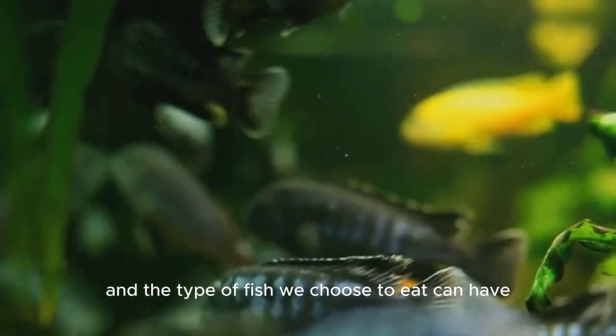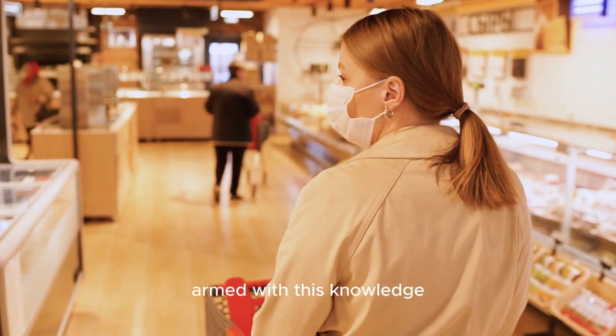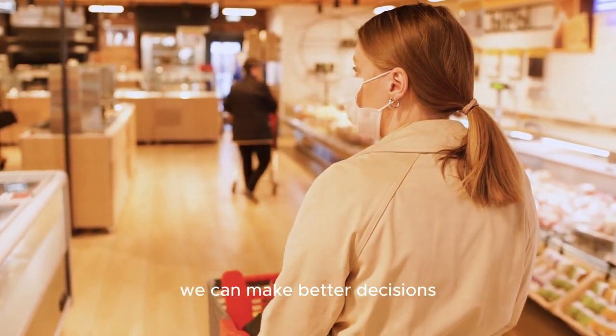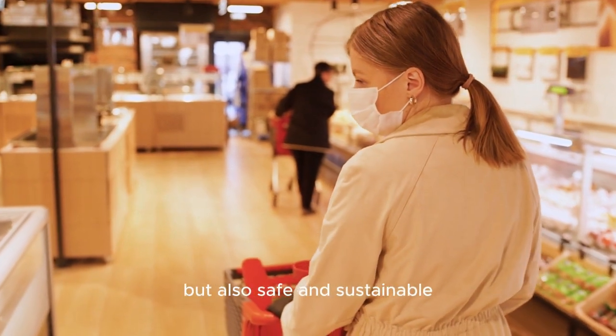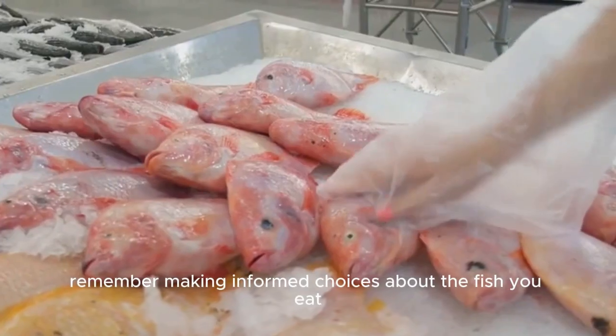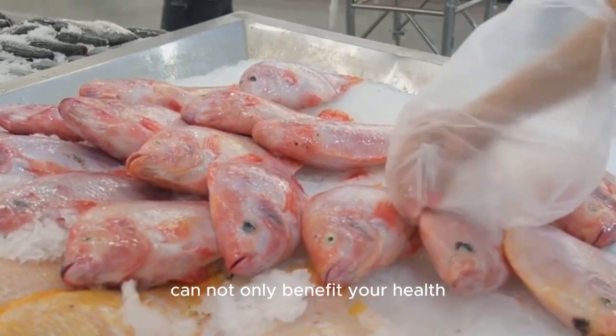The key takeaway from this journey is that not all fish are created equal, and the type of fish we choose to eat can have significant implications on our health. Armed with this knowledge, we can make better decisions, choosing fish that are not only delicious, but also safe and sustainable. Remember, making informed choices about the fish you eat can not only benefit your health, but also the health of our oceans.